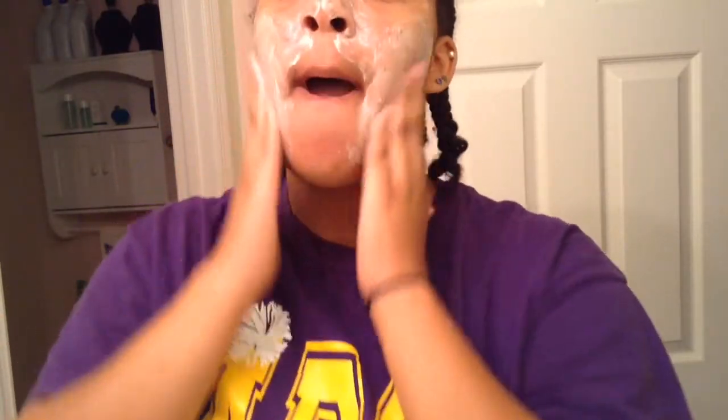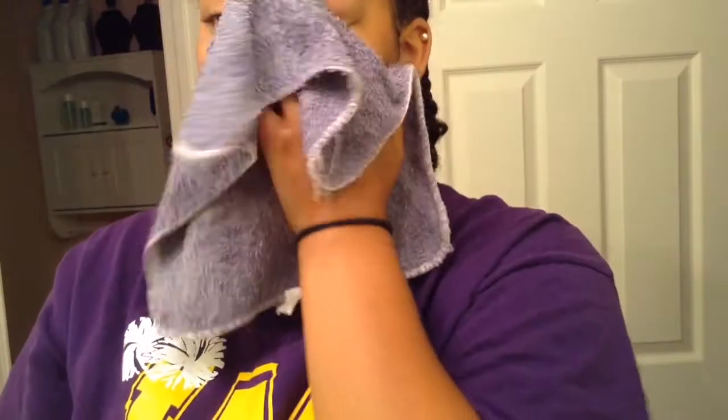First, I start off with my Neutrogena Pink Grapefruit Foaming Facial Scrub, and I rinse that with warm water. Once I rinse that out, I use the Cetaphil Daily Facial Cleanser face wash, and then I use cold water to rinse that off just to close my pores, and then dry your face off. Then I use Pond's Dry Skin Cream to moisturize my face, because after I wash my face feels really tight. And then I change my clothes.